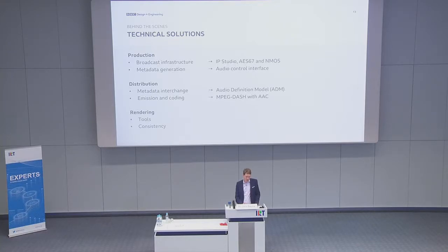We used AAC to encode the audio and MPEG-DASH to transport that over the internet. To receive the audio and metadata, we used what we call the BBC Audio Toolkit, which is a set of tools in a JavaScript library, which will soon be released. I'll talk a bit more about that. And we used what then became the EBU ADM renderer to listen to this in the studio. So I'll talk a bit more about these 3 things because they probably won't be covered in the other talks.